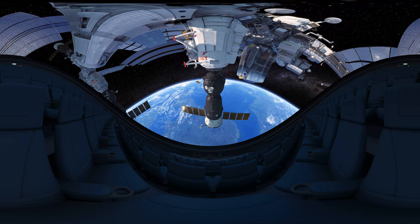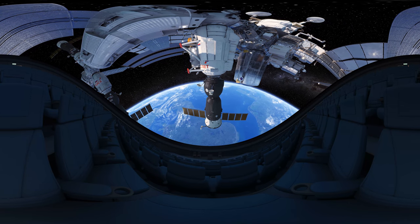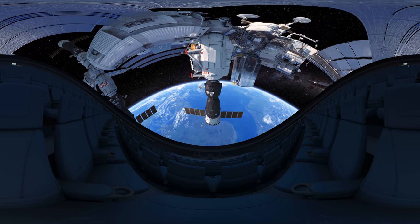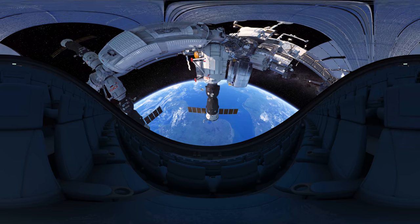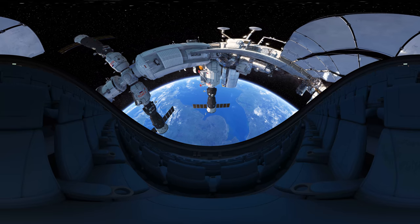There is always a Soyuz spacecraft docked with the ISS, so we can escape from the space station at any time. The Soyuz is like our lifeboat in case of an emergency on board the ISS, such as a fire or depressurization.